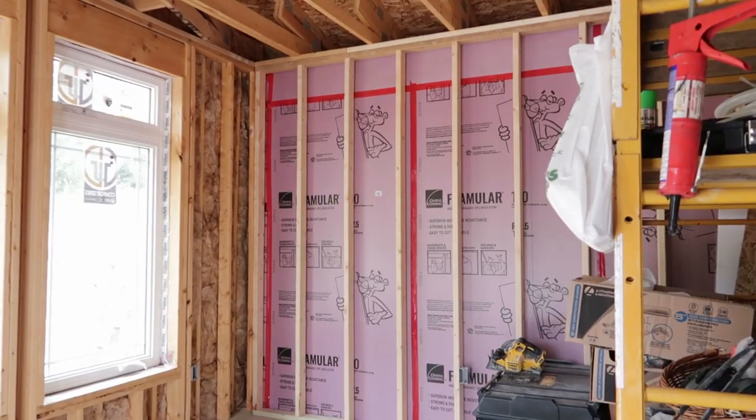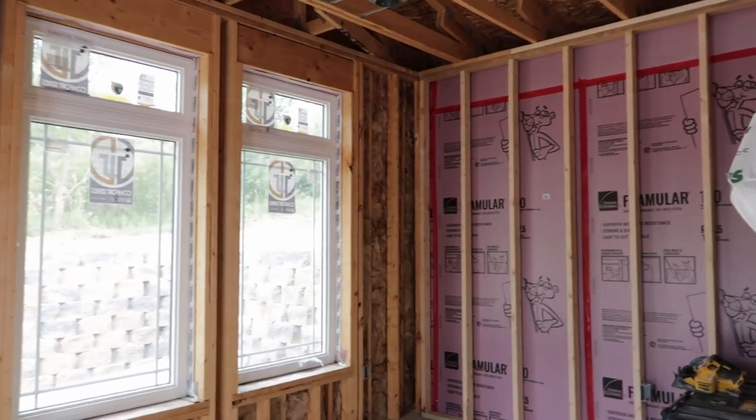I wanted to have the option to do built-ins alongside the north wall. We're not going to do this right away, but our plan is to do built-in cabinets all along that wall. That way, when it's school time, we can pull our books out, arts and crafts, whatever. And then once we're finished, we can just pop them back in there, close the cabinet doors, and call it good.